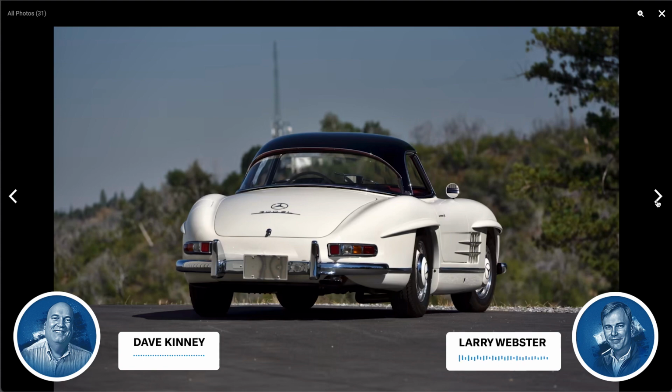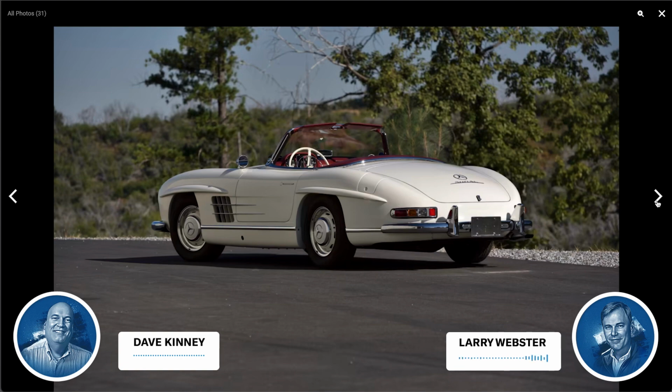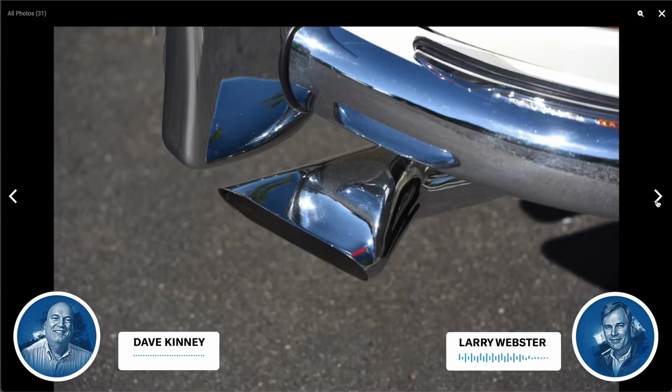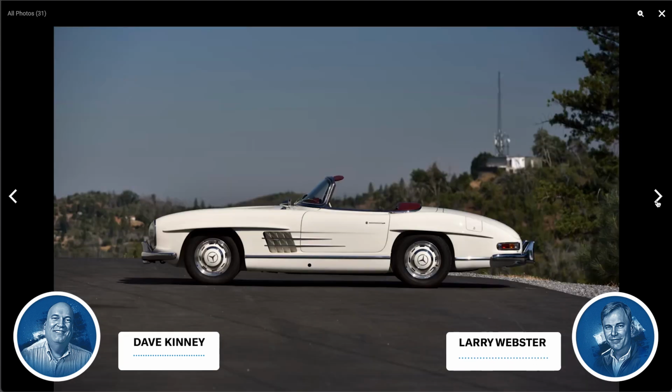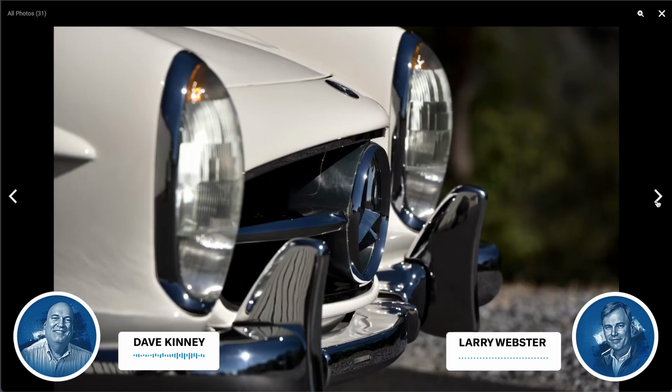Dave, I'm imagining you at a car show being the nerd car person correcting everybody that says, "Hey, look at that gull wing over there." And Dave comes up, "Well, no, it was never called the gull wing." And that's you, isn't it? You're that guy. I could totally picture that. I am totally not that guy.